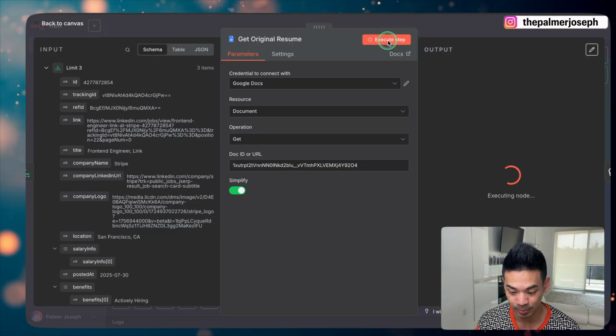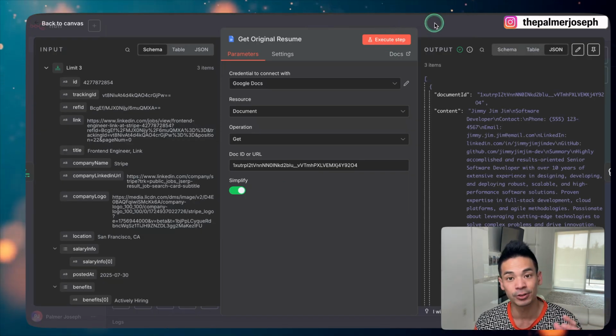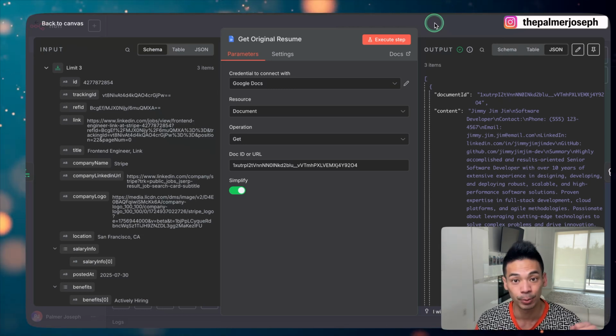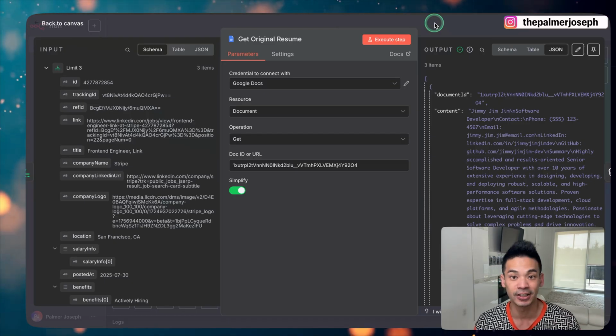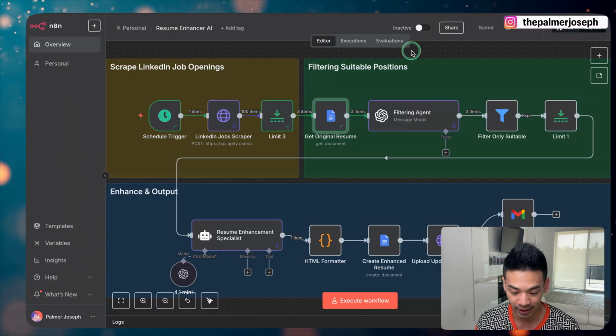Okay, execute the step. What we're doing here is basically giving our original resume to n8n so we can use that for the succeeding nodes afterwards, so it knows where to pull that information from. If you don't put this in there, it will not know what your original resume is, and that'll just be a waste of time. So that is done.